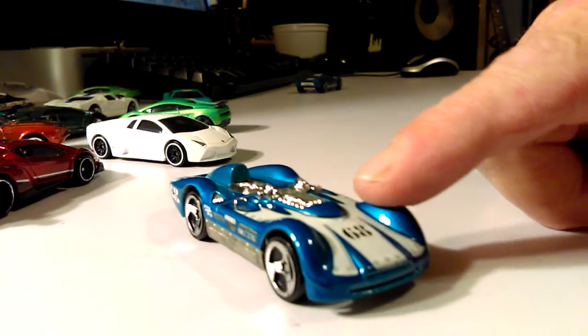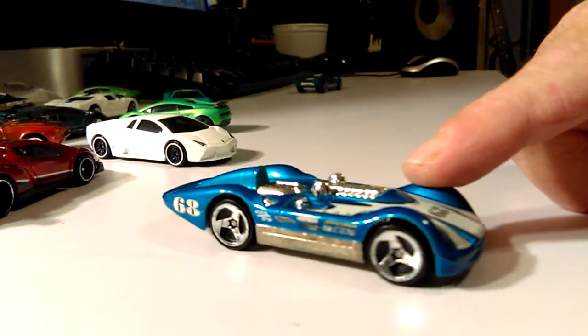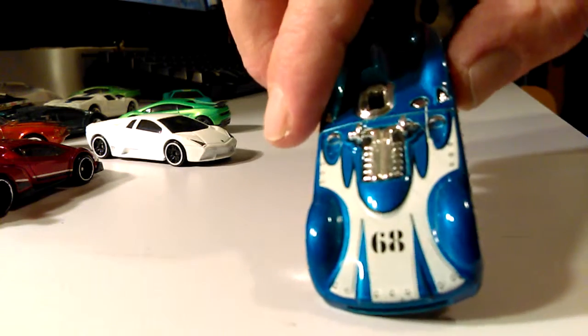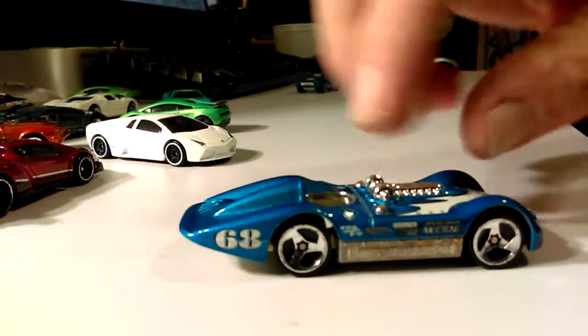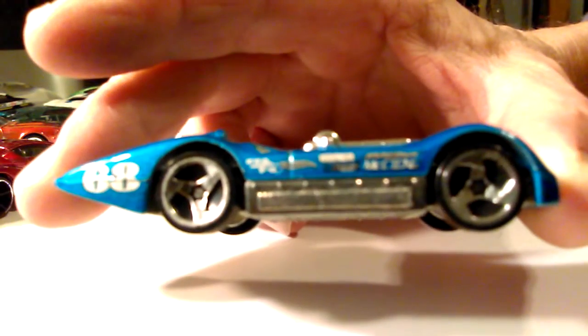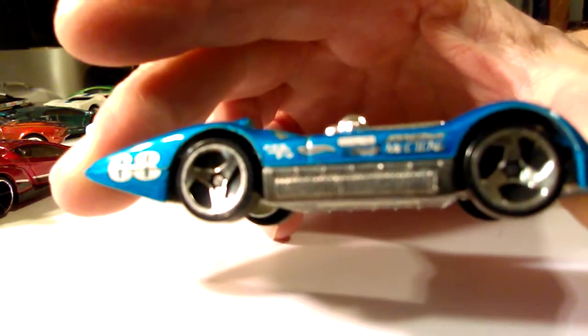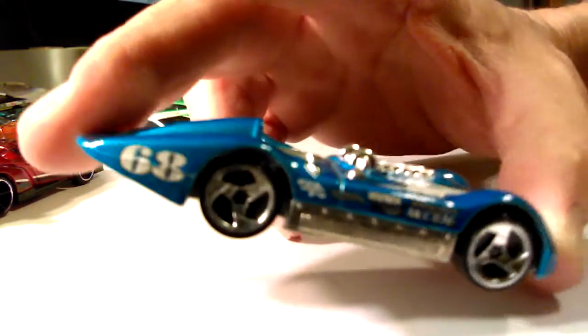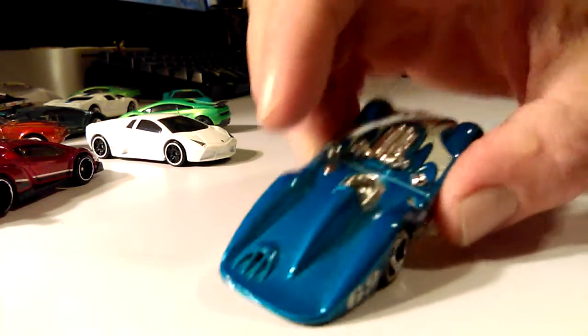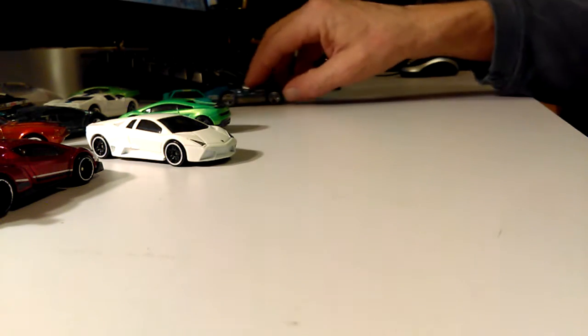This is a Turbulence, a totally fictional car, but it's got 68 on the hood. That's the first year that Hot Wheels were made. And then on the side here, if you magnify it, it's got some of the Hot Wheels designers' signatures painted on it, which is really cool. You don't find these cars very often. And you know, it's got the Spectra Flame Blue on it. And, yeah, really nice car. Really love that car. That was a great find for me.